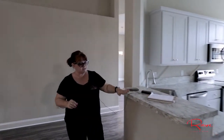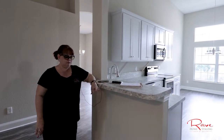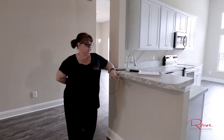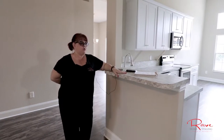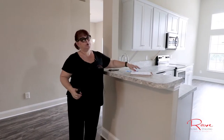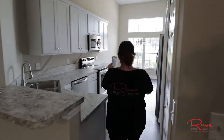Now, when we have these odd little bar areas, it's not really a functional bar. It's bar height, but nobody's gonna sit here and eat a bowl of cereal. It seems very unlikely. So in this case, we are actually just gonna leave it empty. We're not gonna pay any homage to it whatsoever. A bowl of fruit may go on the counter or something like that, but generally speaking, we're not too worried about addressing this area under here. And instead, we're gonna focus on the eat-in area in the kitchen.